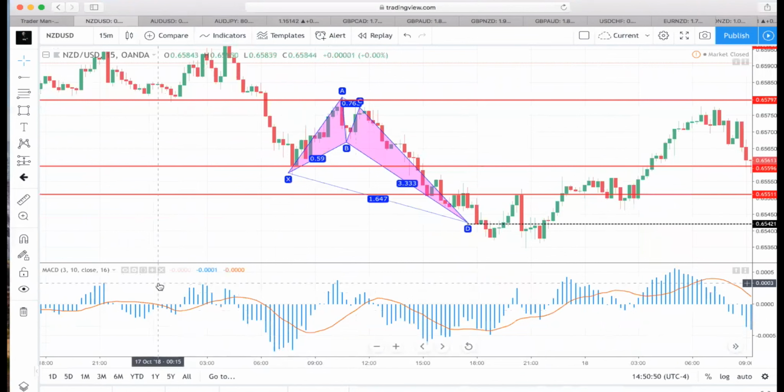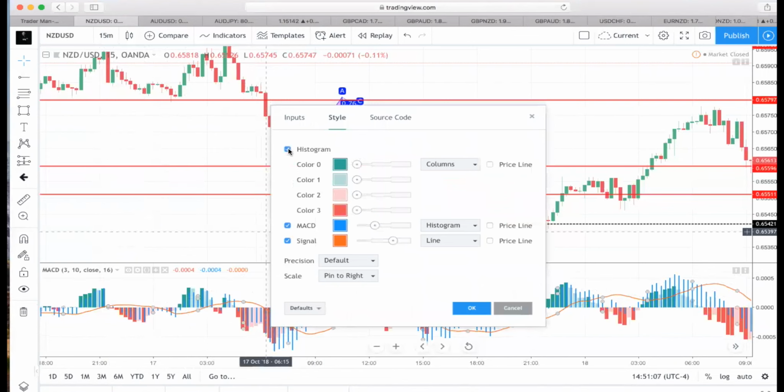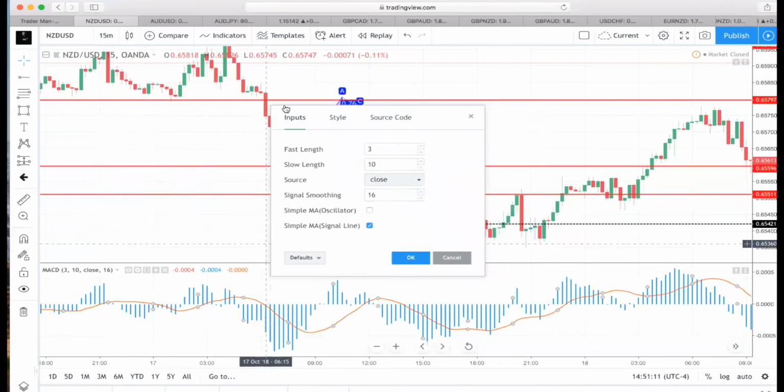Now, if your MACD looks different from my MACD, you're going to have to adjust the settings, because typically it comes with a green and red format down here. If it looks like that, I'm going to show you how to update it to mine. You see how it typically has a histogram and that's why it's green and red. The first thing we're going to do is go to inputs right over here and input a custom setting for the MACD.